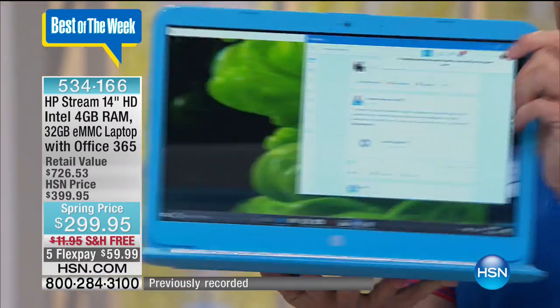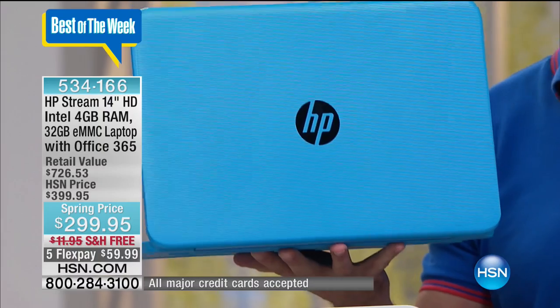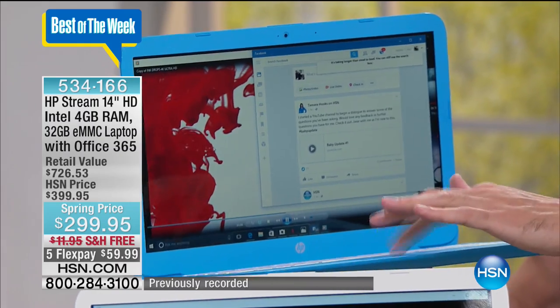It's an exciting time to buy a new computer for Mom's Day, for Dad's Day, for graduations. Anybody would love this. Anybody who wants to be portable, on the go, Wi-Fi built in. Let me give you a little tour of the computer. There's your 14-inch screen, beautiful high-definition screen, beautiful resolution.